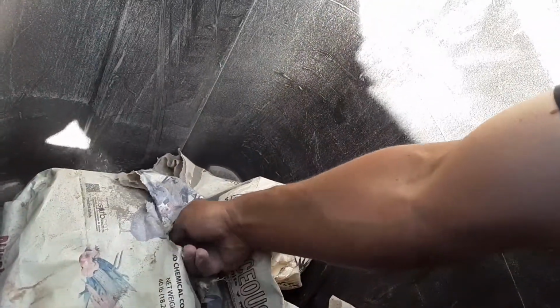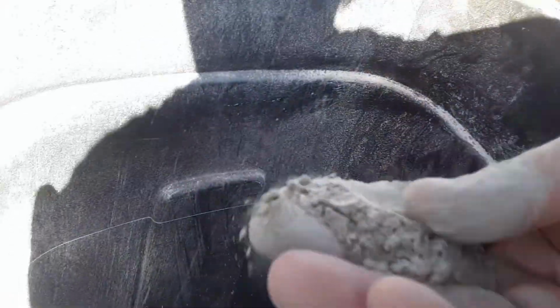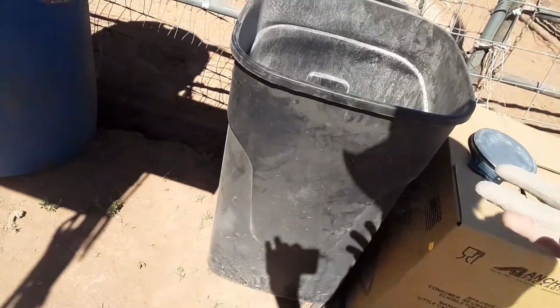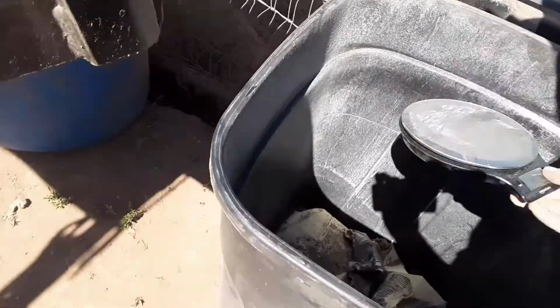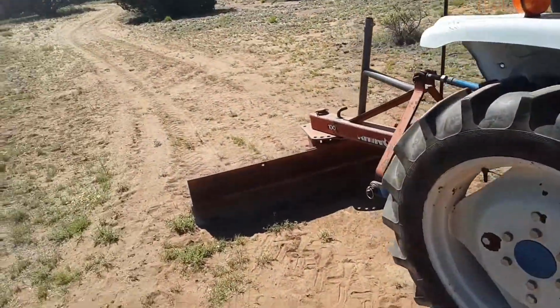So this is diatomaceous earth. That's all it is. It's just a powder. There's nothing special about it. It's just seashells. That's all it is. Now, when you're loading it out of a grain silo, it does make it rather dusty, but you know, it's okay.